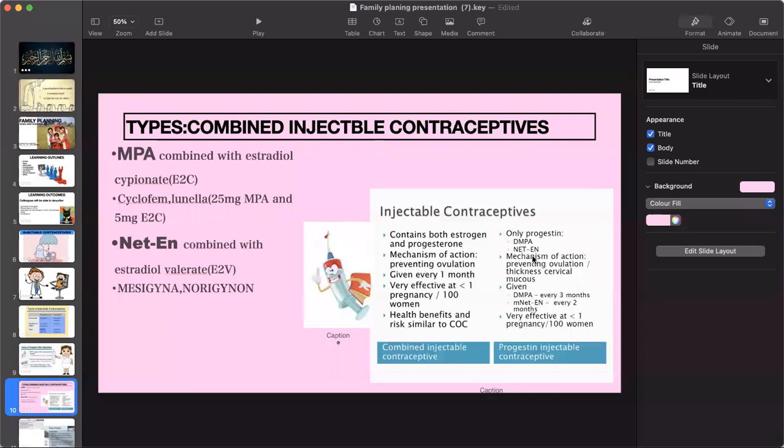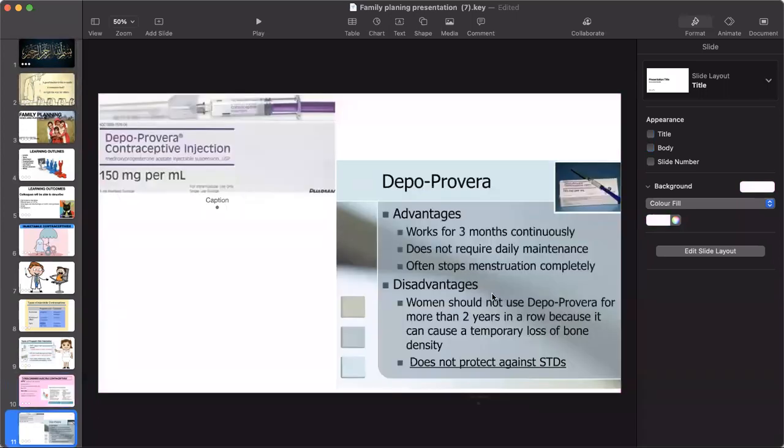For the progestin only ones, the mechanism of action is preventing ovulation and thickening cervical mucus. They are given every 3 months, that is depomedroxyprogesterone acetate, and norethindrone enanthate is given every 2 months. They are very effective at less than 1 pregnancy per 100 women. Depo-Provera advantages: it works for 3 months continually, does not require daily maintenance, often stops menstruation completely. Disadvantages: women should not use Depo-Provera for more than 2 years in a row because it can cause a temporary loss of bone density. It does not protect against STDs.